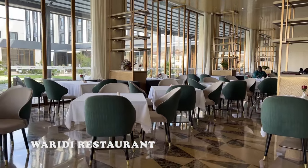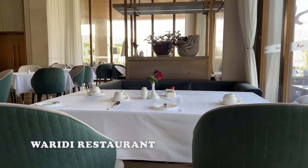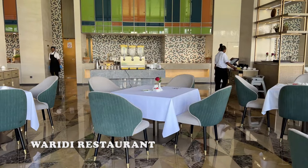This is the main restaurant and it is known as Waridi Restaurant. This is where buffet meals are served and it comes with an indoor seating area and two terraces.